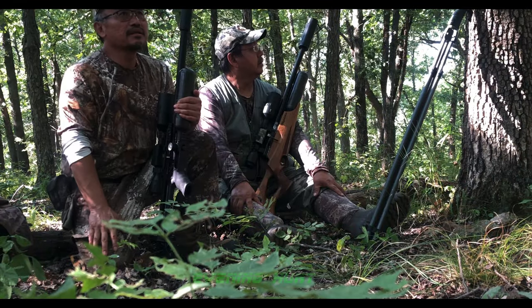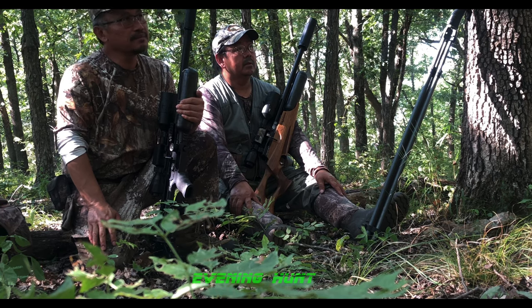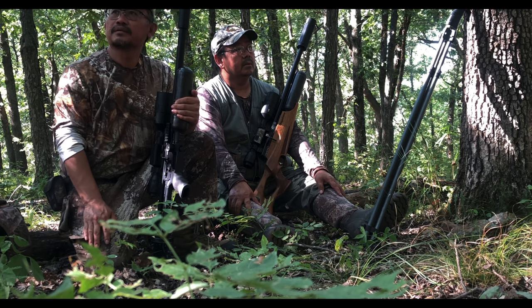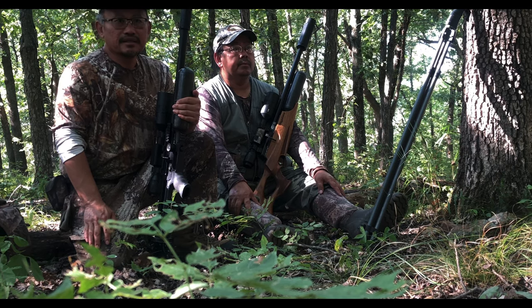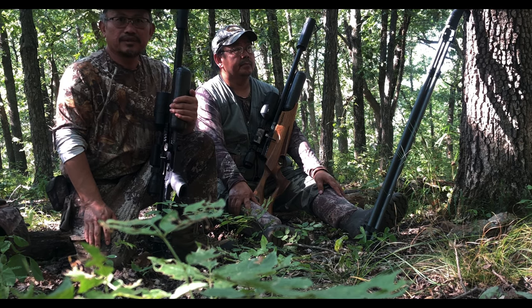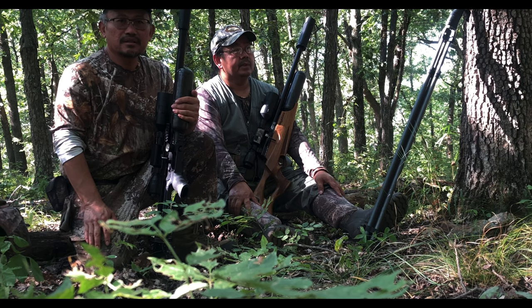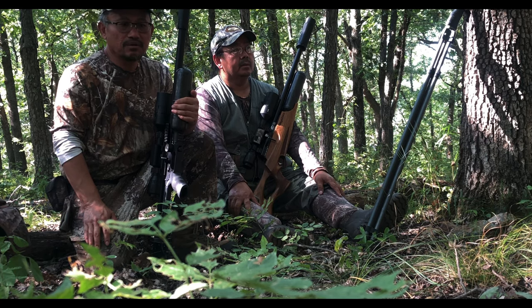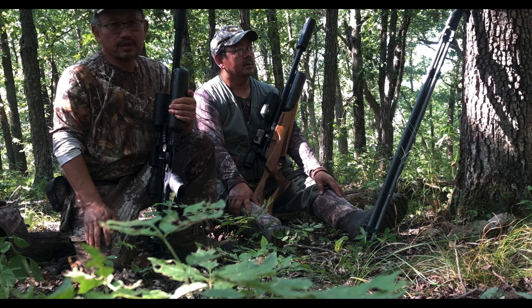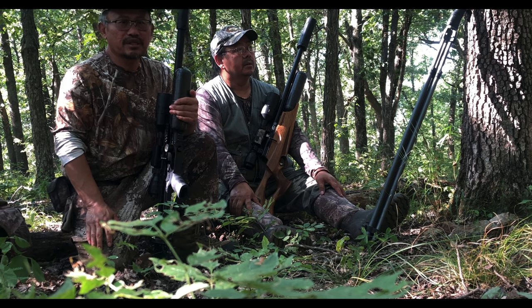We are here at the same land but a different part of the land. Let's see if we could find some squirrel. This time of the year it's kind of hard because all the hickory nuts are gone and the acorn is just beginning to get ripe. So if we're lucky, we find a semi-ripe acorn tree, and that's where the squirrel is gonna be at.